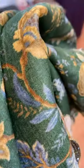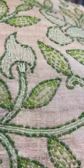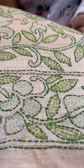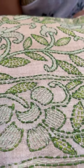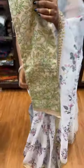And moving to a few tussar suits. So many were asking about suits. We have got kurtis also for today. And suits also for today. Let me show you the first tussar suit. Pure tussar with exclusive hand katha. Lovely, lovely suits these are. Don't miss it. These are two-piece suits.